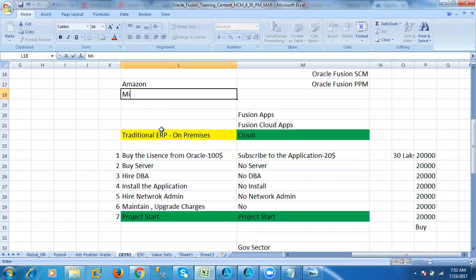And then Microsoft. Because these two are there in the cloud environment, right from around 2011, 2012. These two are the leaders in the cloud. So cloud is nothing but another machine or another system.